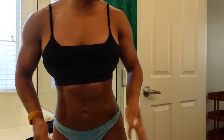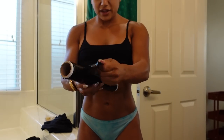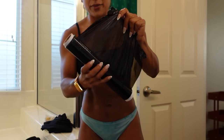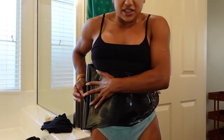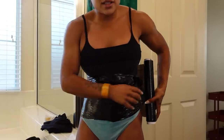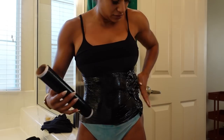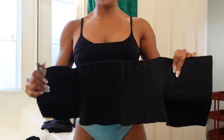Now that I have that on, I put on the seaweed wrap. This is different than regular plastic wrap, because regular plastic wrap actually isn't good for your skin when you put it on. The seaweed wrap is actually healthy for your skin. I put this on just to lock it in, because the Titan Tone Cream gets kind of melty. Now that I have that on, I'm gonna put my waist trainer on.